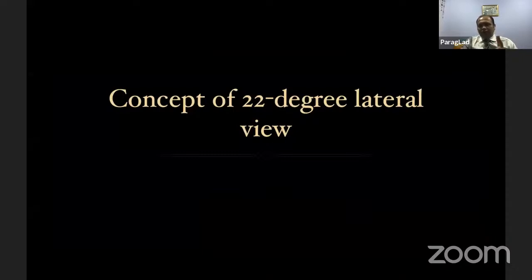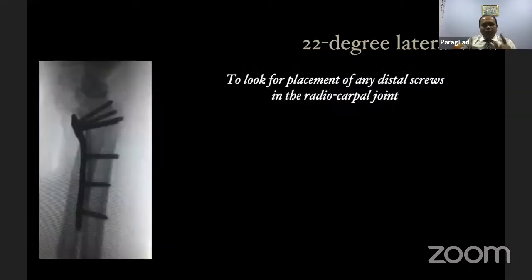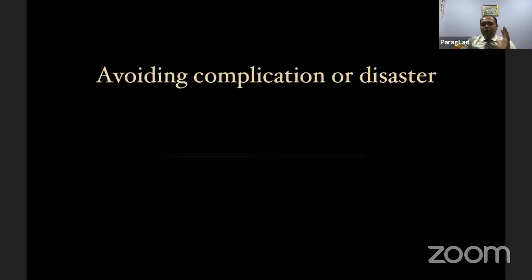Another, second last concept that I want to give is the concept of the 22 degree lateral view. This is the AP X-ray, that is fine. This is the pre-op and this is the post-op. But on the lateral X-ray, sometimes we feel that our screws are in the joint or they are not in the joint. So how to confirm? This is the lateral X-ray. But if you just take a 22 degree lateral view, just lift the hand a little bit, and if you take this view, the same X-ray will confirm that our screws are not in the joint. Okay. So that is the fourth concept that I wanted to explain, the 22 degree lateral view.